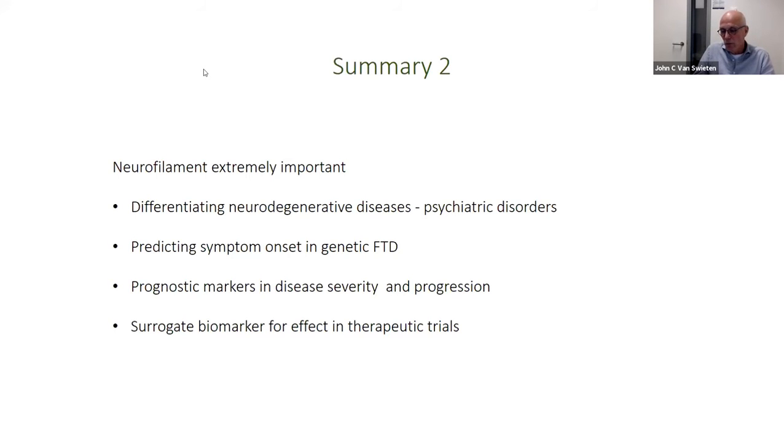You can say if you have a psychiatric disorder and you think, well, it's psychiatric, and you find a high neurofilament level, I'm sure it's not psychiatric. But the other way around, if you find a clear-cut FTD with a low level, you could not say, oh, then it's psychiatric. So sensitivity and specificity is not 100%.